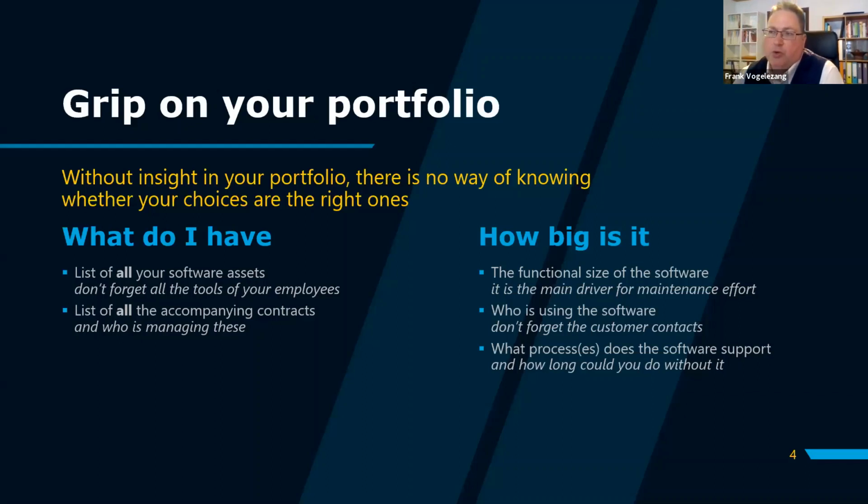The second thing you need to know, when you know all your assets, is how big are they? Of course, at a conference like this, functional size of what you have is one of the main drivers, because the functional size of software is the main driver for effort, for maintenance effort and development effort. But another aspect of how big it is, is who is using the software. If you have some type of software that's only used by a few people, you may have other service levels and other priorities for that software than when it is used by the majority of your employees. And don't forget that nowadays a lot of customers are also users of your software.